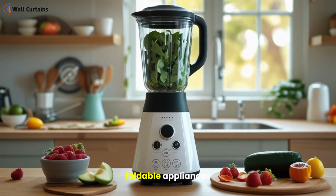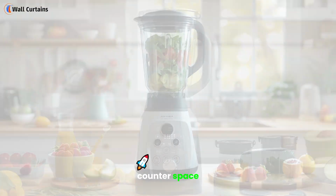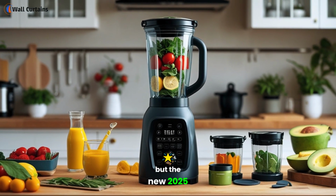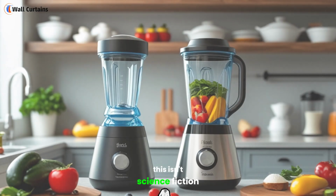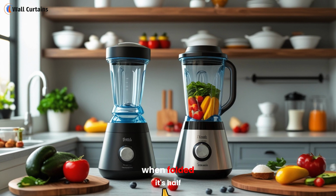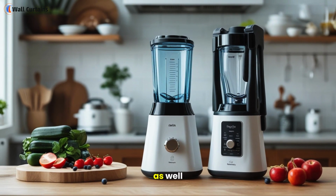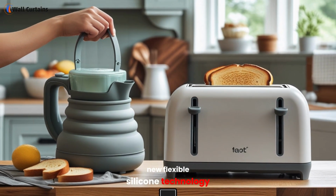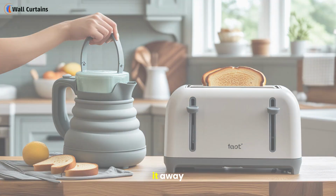Hack 8. Foldable appliances. Appliances take up so much counter space, but the new 2025 foldable appliances are game changers. This isn't science fiction, it's reality. Check out this blender. When folded, it's half the size of regular blenders, but it works just as well. The secret is the new flexible silicone technology. When you're done using it, just push down and store it away.